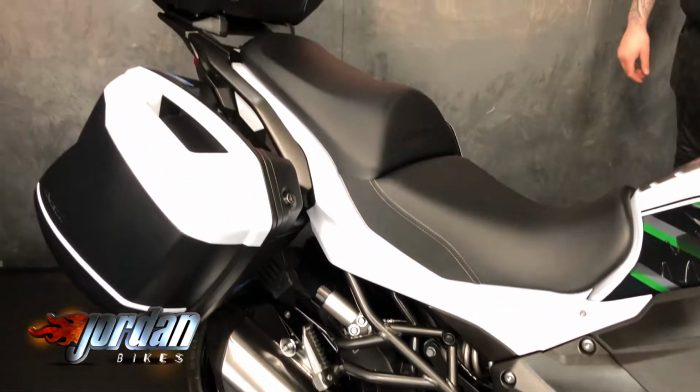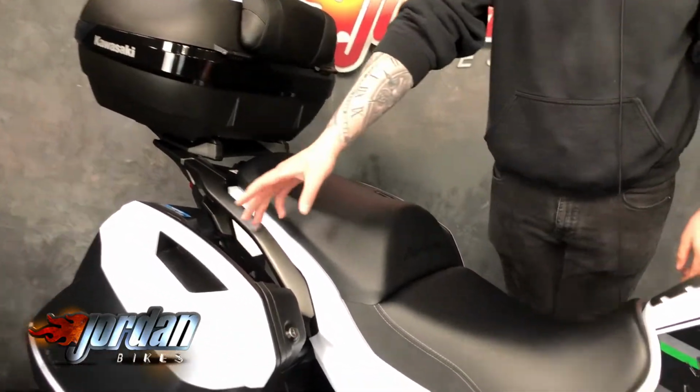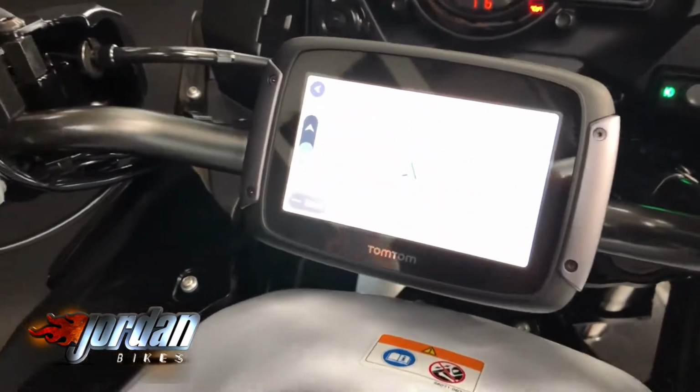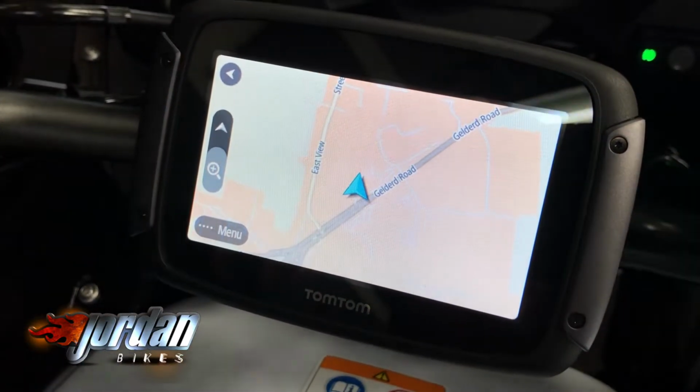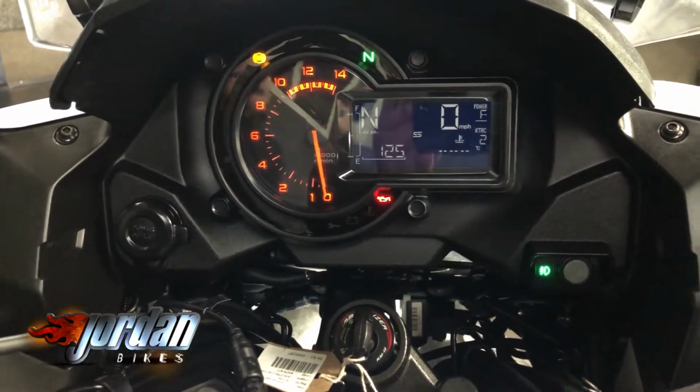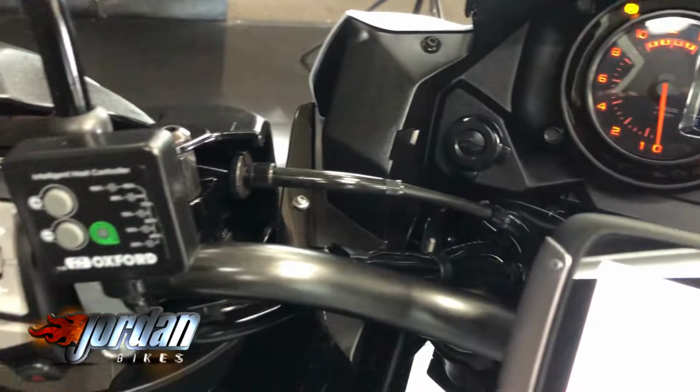It's also got the full 3-box luggage, which is all rackless as well, so you can just slide them off. Really easy to work. It's got the heated grips on there from Oxford. It's got radiator guards, it's got spotlights, you've got some engine protection from Kawasaki as well.